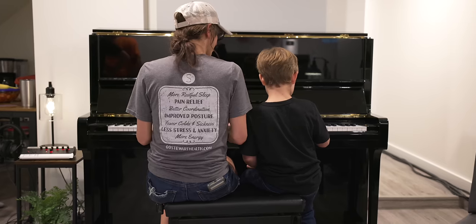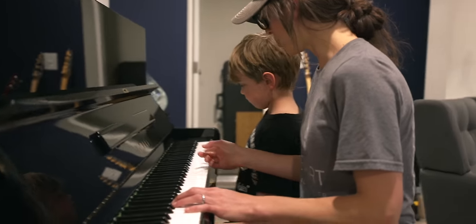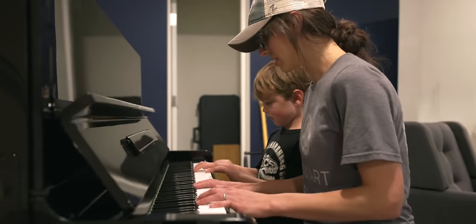You know, moving studios is always a bit chaotic and a bit stressful, and it's always longer and more expensive than you think it's going to be. But in the end, it's really exciting to see everything come together.